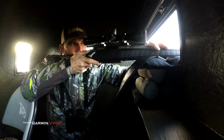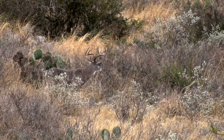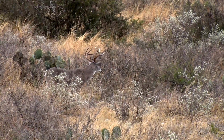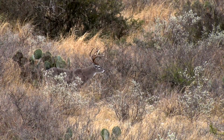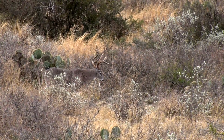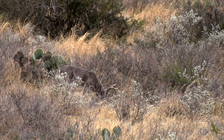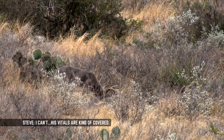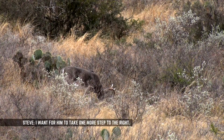He was moving around, getting behind some brush, in front of other deer, behind other deer. But eventually he's facing to our right. Jeff had him, I didn't. I told Jeff, let's let him take one more step. He did, and I took a shot. His vitals are kind of covered. I want him to take one more step to the right.